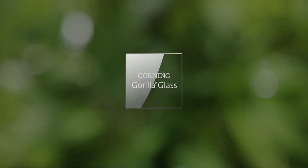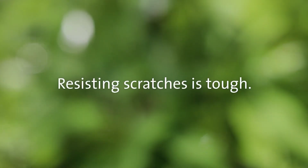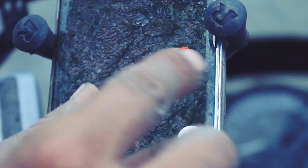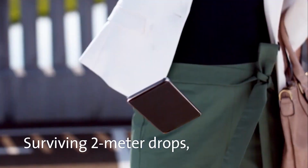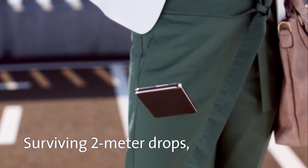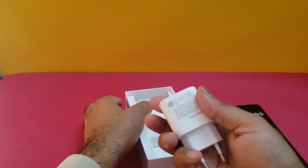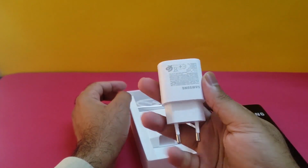Moving on, we have the Ultra Protection for the best durability. The Galaxy S22 series are one of the first smartphones to use the Gorilla Glass Victus Plus for the best protection on any smartphone out there. On top of that, we are also getting an armored aluminum frame to give you maximum resistance against scratches and drops. At number 5, we have the fastest charging on the Galaxy ever.